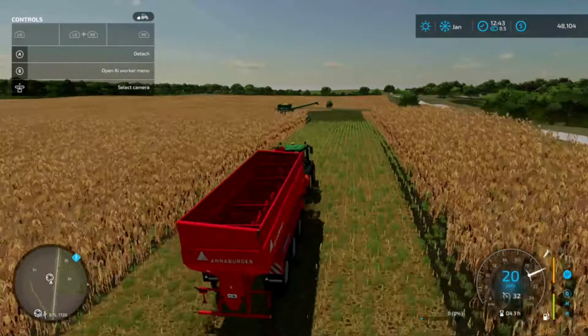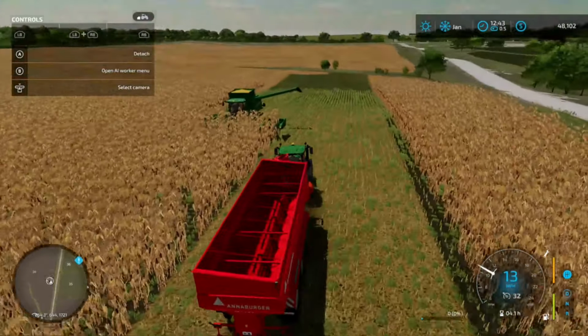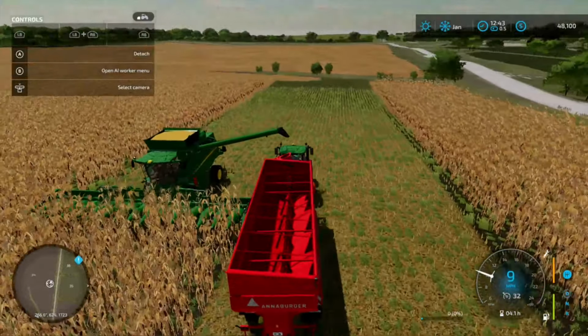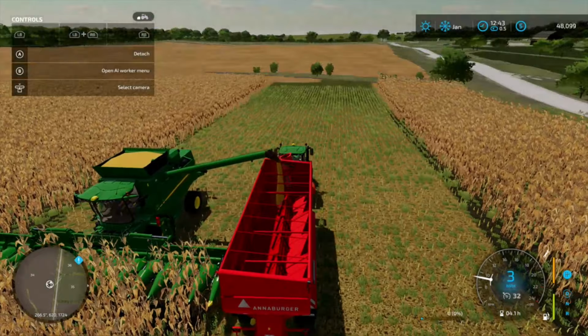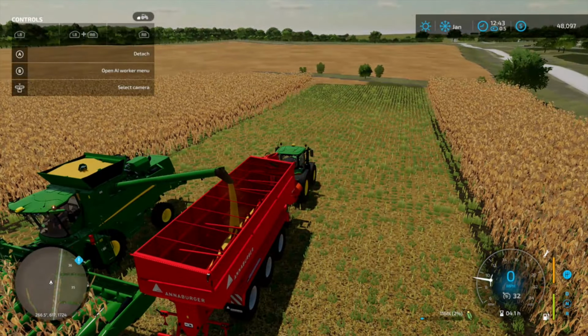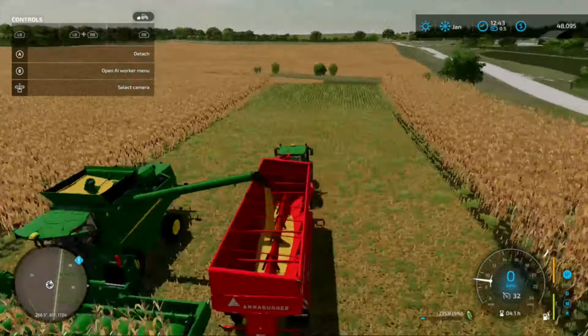I have both of our combines that we purchased a while back running this field, as it is massive. So yeah, it's going to take me a while. However, we could use the funds, and we have to come back and get that section there.